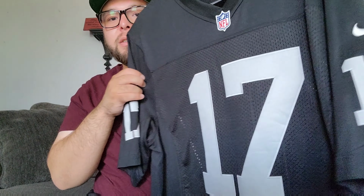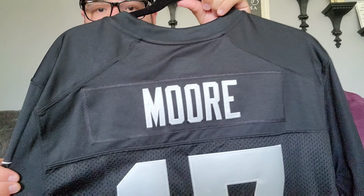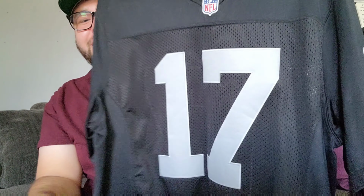But anyway, next up, I'm going to do my stitched ones. First one is a Nike Limited jersey. This is a Denarius Moore. I remember that game against the Chargers on Thursday Night Football in 2011. Carson Palmer and Denarius Moore had a connection in that game. I was excited when they beat the Chokers in San Diego.